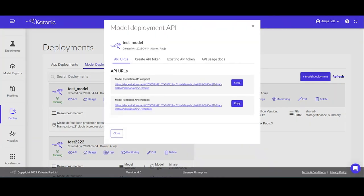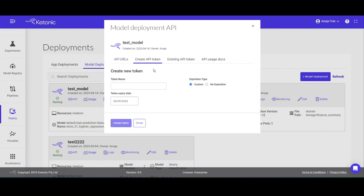And also the model consumption options are, if I click on the API, there are two options as of now. One is the model prediction endpoint, other one is the feedback endpoint. By using these two endpoints, you can consume your model. But before doing that, you need to have an API token, secure API token, because whoever has this model endpoint cannot use the model until and unless they have a particular API token. So this is for the security purposes we have added over here.